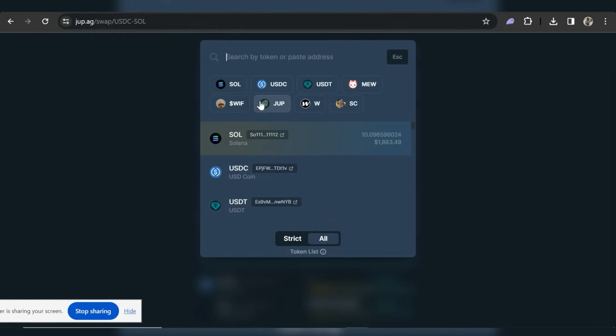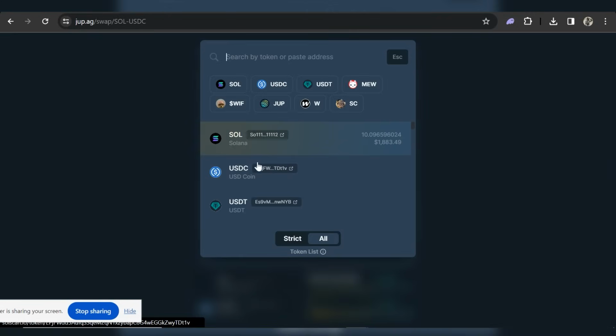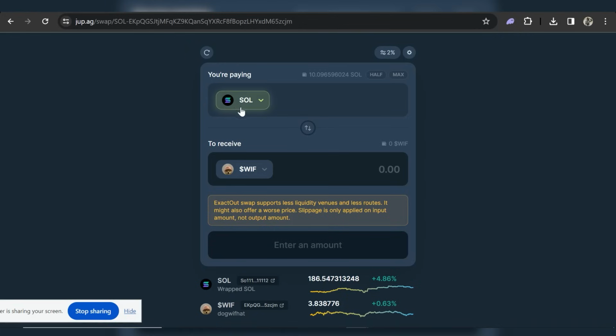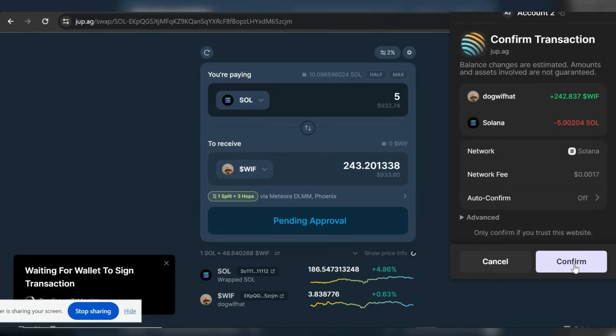With Phantom connected, you just set the pair that you want to exchange. So let's swap Sol for the very popular meme coin dogwifhat, WIF. Select, in this case, the amount of Solana you want to spend on WIF. Click swap, sign it in your Phantom wallet, and bada bing, bada boom, we're all done. You've now bought a meme coin on Solana.